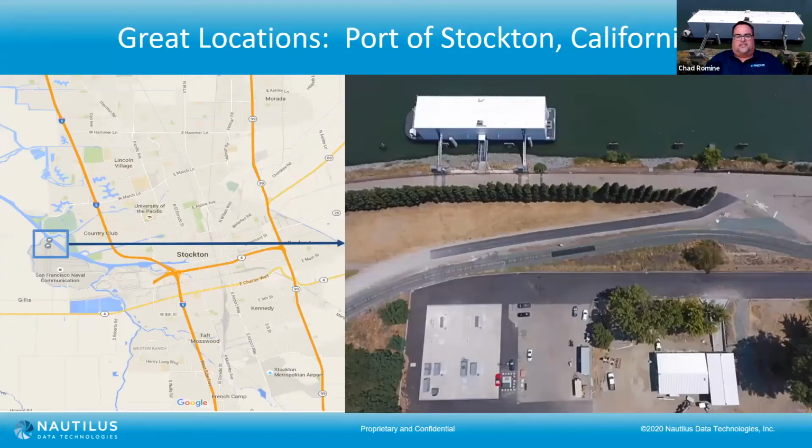This is just a picture. This is an older picture. I apologize, I should have updated this picture, but I just wanted to share with you again, if you go to the picture on the right, you'll see on the bottom left, that's where our backup generators are, the parking lots next to that, and then the building that you see is our NOC as well. And again, there's the data center that's permanently moored.